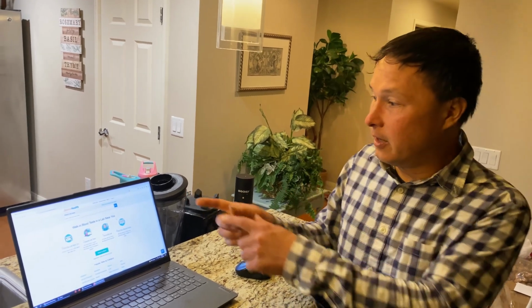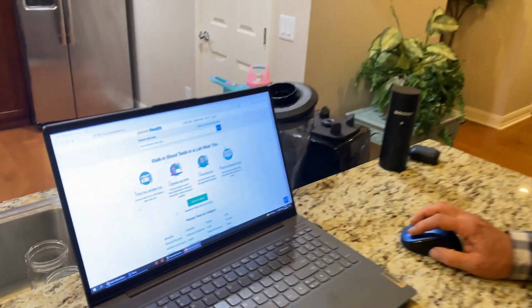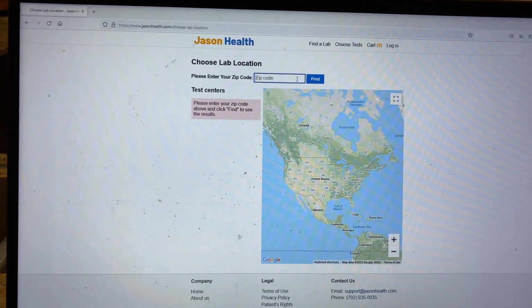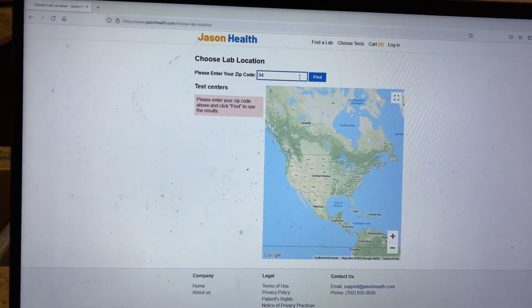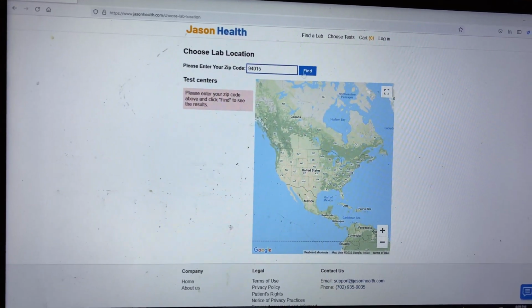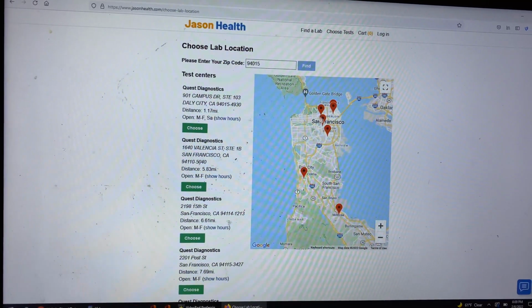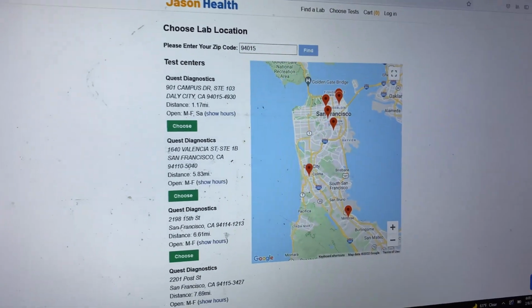So anyways, let's go ahead and get into this and just show you the whole process, how easy it is. First step is just click to start, and then you're gonna type in your zip code. So say your zip code is 94015, right? And type that in, and then it's gonna say, these are all the places near you, and you can see the map. So you get to choose which one you wanna go to.